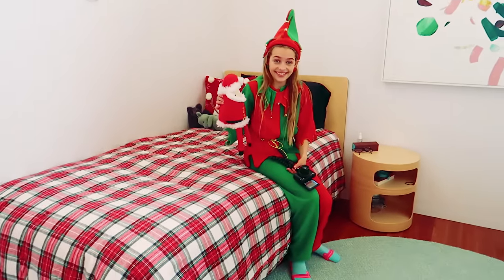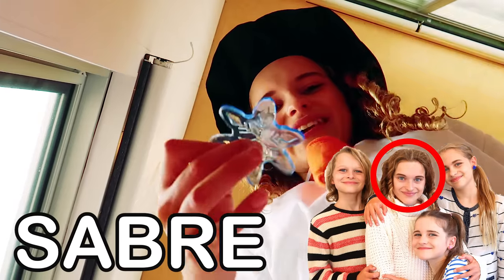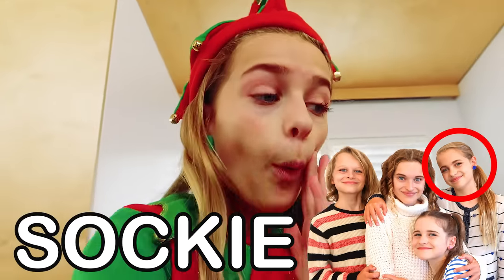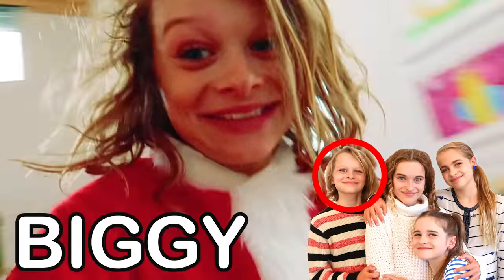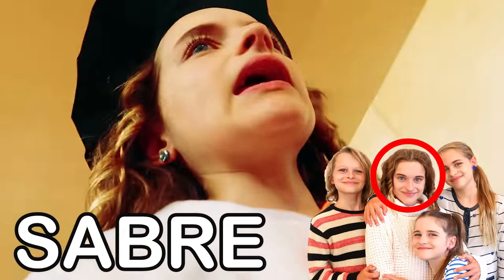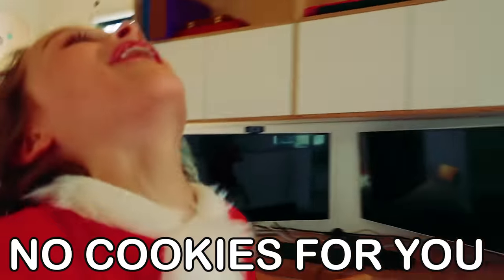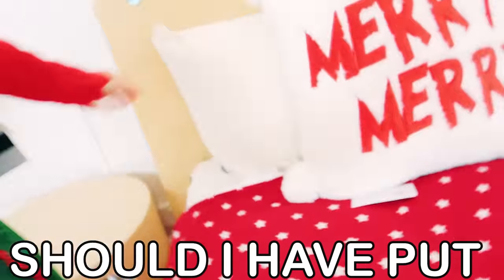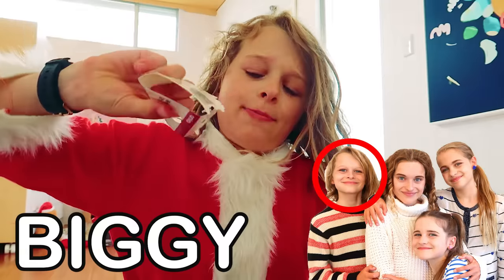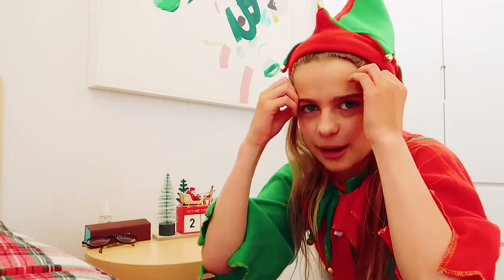What is this? Naz! Don't take my reindeer! It's so cute. Ladies, look at these. They're so weird and floppy. OMG, look at that bed! Oh no, these aren't sticking. There comes Angry Grinch. Give me my cookies, Biggie. No cookies for you. Stop stealing my cookies. Should I put the quilt the other way? So fancy.